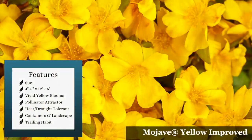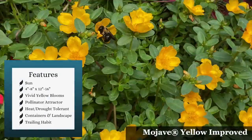All right, continuing with the hot theme and those bold yellow colors. Y'all, this plant knocked our socks off last year. Both Jerry and I were just blown over by this plant. What am I talking about? The Mojave Yellow Improved Portulaca. Now you may go, portulaca? What is so fantastic about portulaca? Well, this is what's fantastic about portulaca.